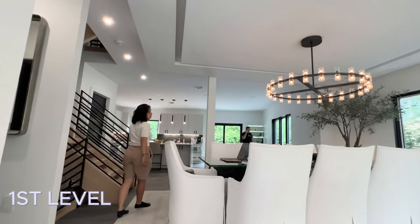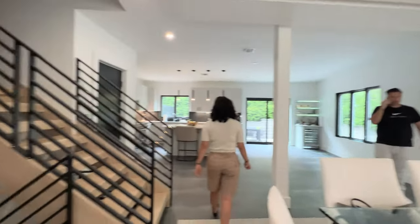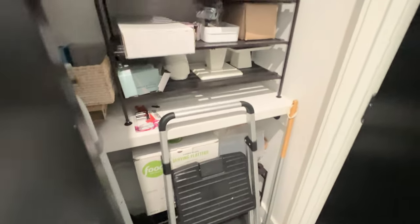Here's an open kitchen with a dining room for a large gathering.